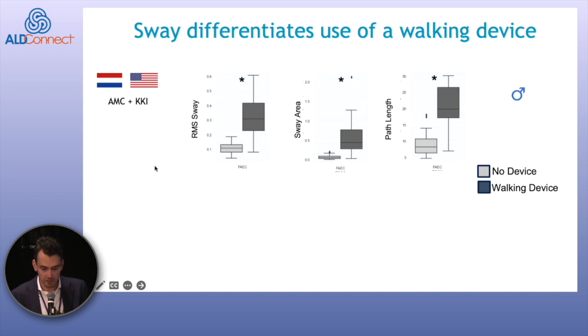What you can see here is 3 examples of a sway variable. We have RMS sway, sway area, and path length. This is for the male patients, and all of this is in the eyes closed, feet apart paradigm. And what you can see is that the mean sway for the people who do not use a walking aid is much lower than for the people who do use a walking aid. And this holds true for all 3 sway variables.